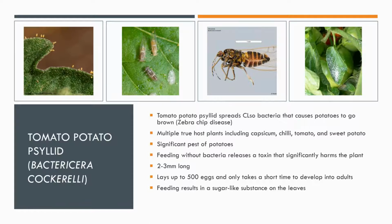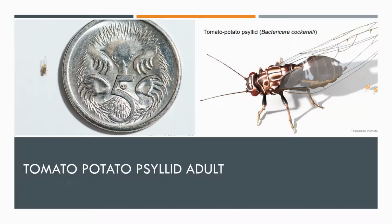But it's also a problem in and of itself, not just because of the bacteria that it carries. It damages through toxin feeding on many host plants, including capsicums, chilies, tomatoes, and sweet potatoes. So it's not just restricted to the Solanaceae family. Very small and very prolific in flight. Here's a great illustration of the size compared to 5 cm. This is the adult psyllid, and what's distinctive about them, as you've seen in some of those earlier photos on the introduction screen, is a long white band across the back of it, which is quite distinct.